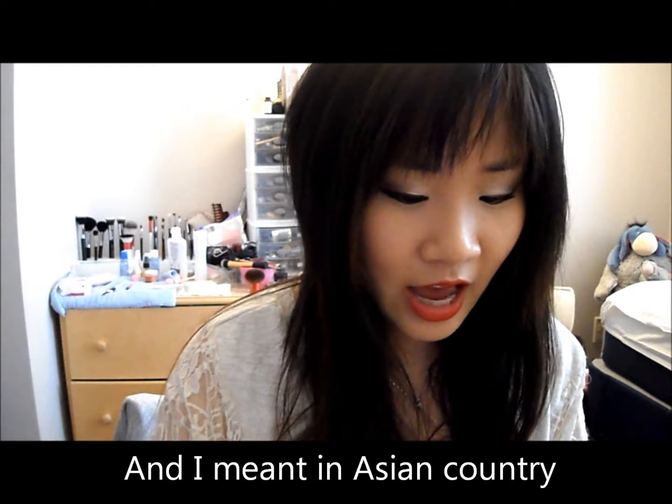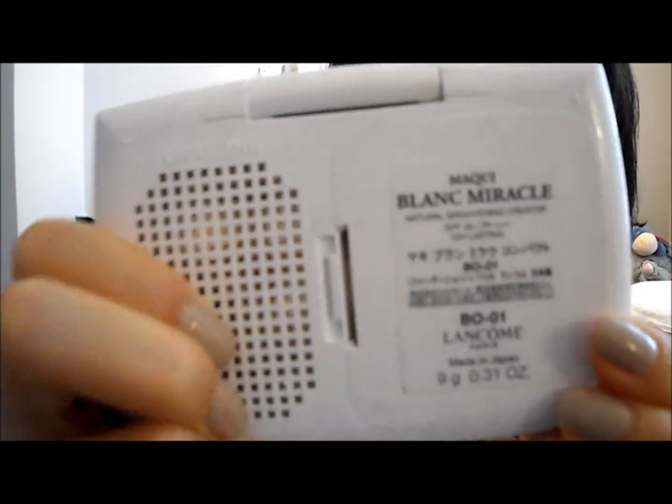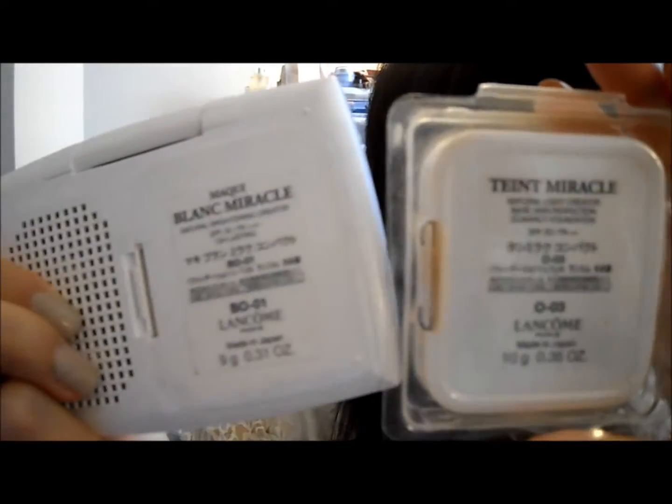I have both the blank miracle one and the taunt miracle one, and they both worked really well. The blank miracle one is supposed to be more long lasting, and the taunt miracle one is supposed to be more moisturizing, but honestly I found them both wear really well. But taunt miracle does have a finer powder, and it's really interesting because it's supposed to contain water within the powder, so when you apply it with a sponge you can kind of see how it dampens the sponge.